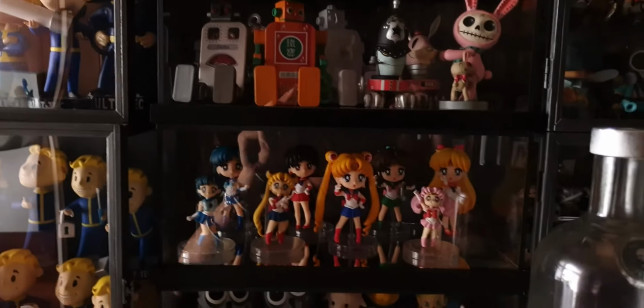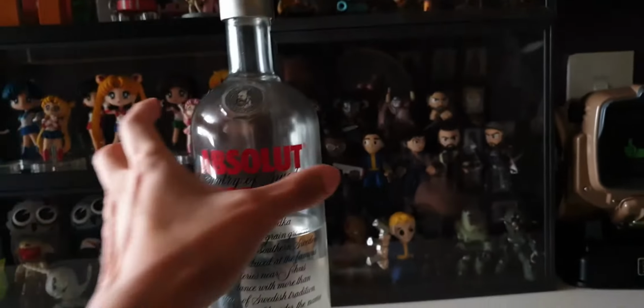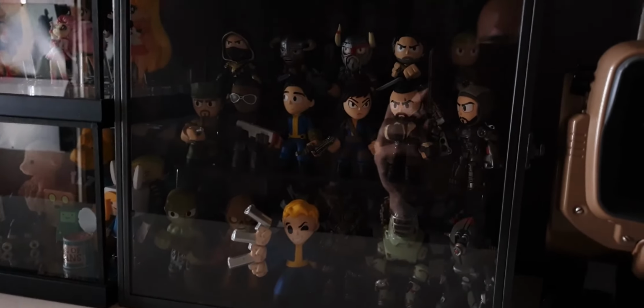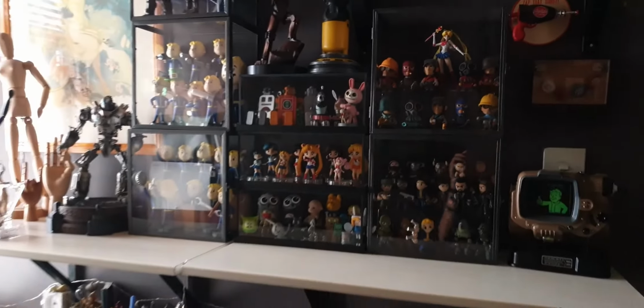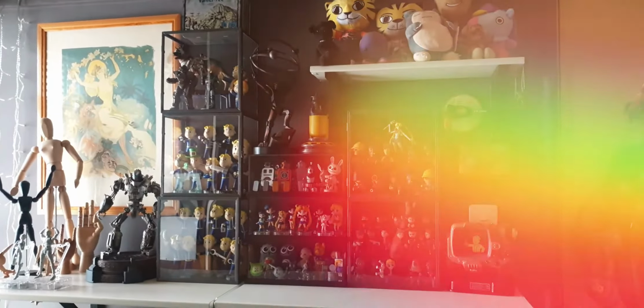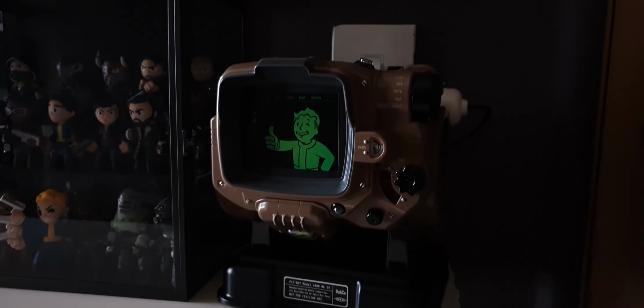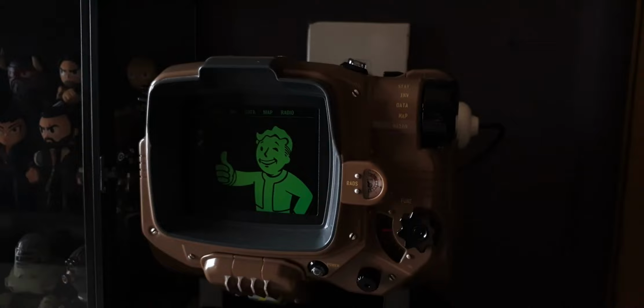Another statue from Chronicle. And this is where I put the fusion core. A little collection and her... whoops. Some little mystery minis. So yeah, this is her little display. Put the gun there. Got a bottle cap bracelet from an artist from Etsy. Got it a few years back. She doesn't sell these anymore, unfortunately. And the Pip-Boy, the first one, from Vault 101. And that's it.